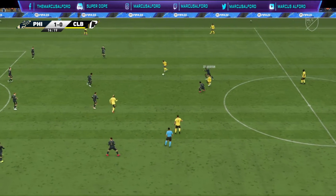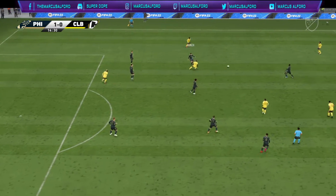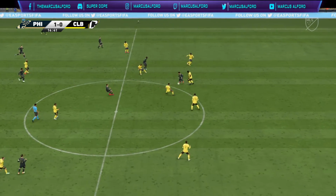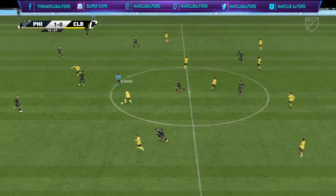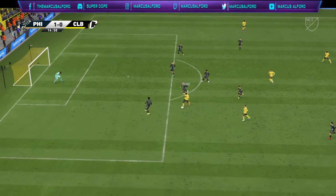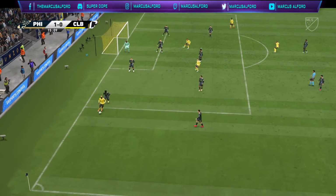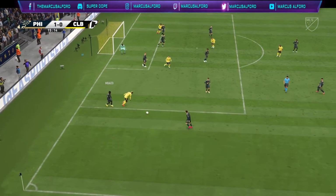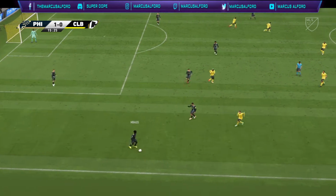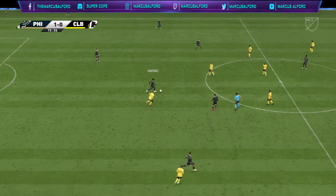Zelarayan. Nagby. Tackling and winning the ball to boot. Well, not quite what he wanted to do with the pass. And he's made headway. Well, that's how to put in a clean tackle. Alejandro Bedoya. Now Martinez.